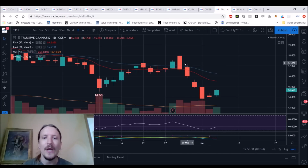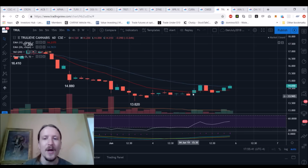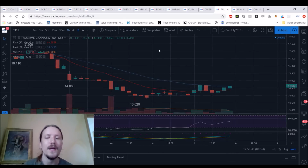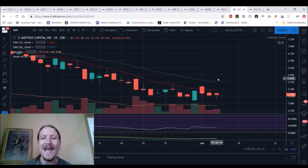TRUL, anything under 1807 is just a lower high. Hourly uptrend, that's still a bear flag as well. Bulls better break 1473 with some conviction tomorrow to keep this hourly uptrend intact, because if we change the hourly trend and do not get follow through, it's a potential bear flag on the daily time frame.